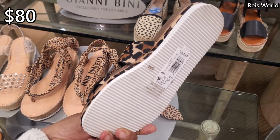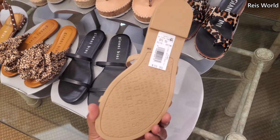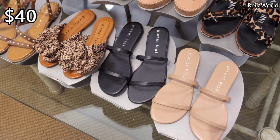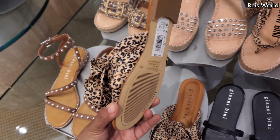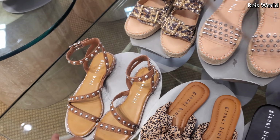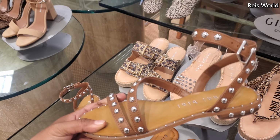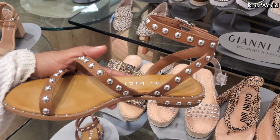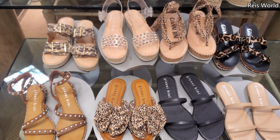And these are new for $80. Do have the flats for $40. So it looks like they have them in the black as well. This one with a huge bow ruffling right in the front. These are $80. And they are flat. And then another studding one. And you get that ankle strap. Also $80. I feel like the majority of the sandals might be $80.